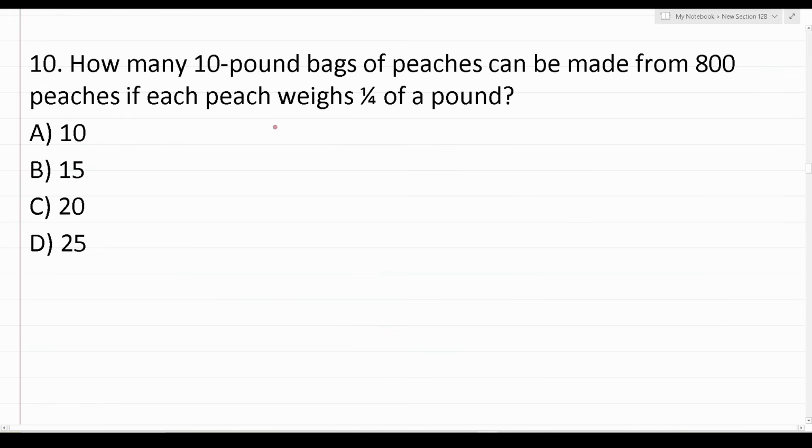All right, so number 10, as you can see, says how many 10-pound bags of peaches can be made from 800 peaches if each peach weighs a quarter of a pound. So the first thing we have to do is figure out how much these 800 peaches weigh. Again, we know we have 800 peaches and each of them weighs a quarter of a pound. So we're going to take those 800 peaches and multiply it by 1/4.